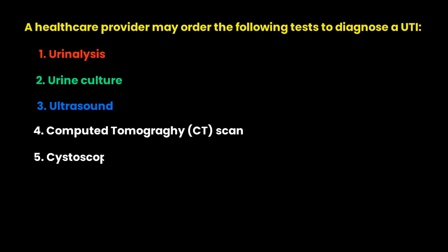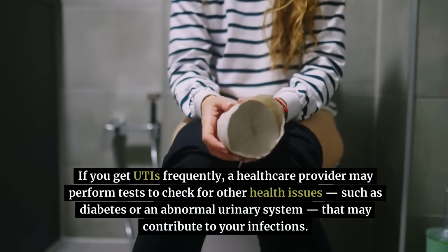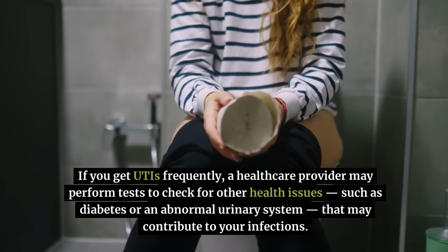5. Cystoscopy. A cystoscopy uses a cystoscope to look inside your bladder through your urethra. It is a thin instrument with a lens and a light at the end. If you get UTIs frequently, a healthcare provider may perform tests to check for other health issues, such as diabetes or an abnormal urinary system, that may contribute to your infections.